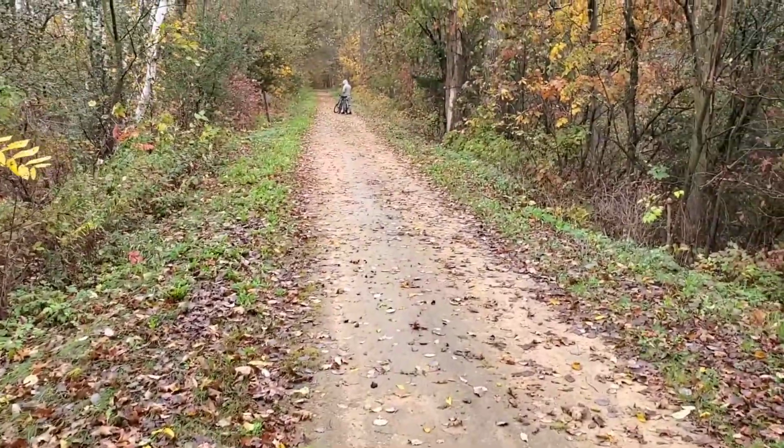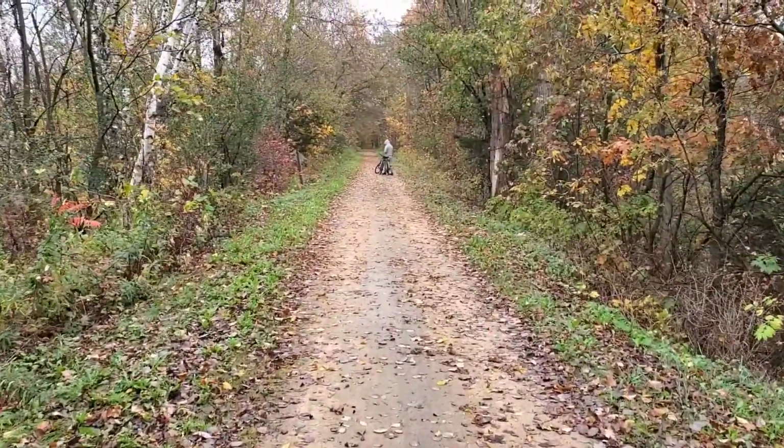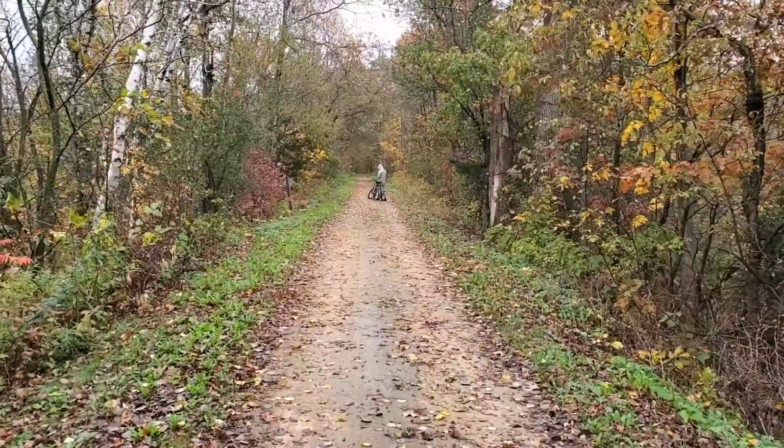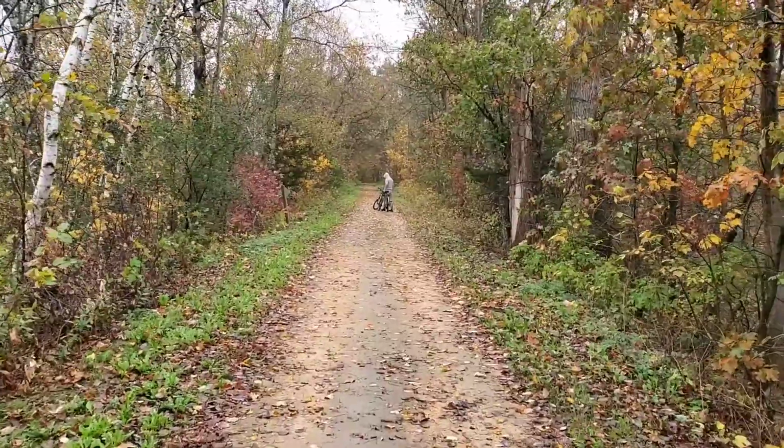So this whole section straight ahead and behind me going up this hill was built all the way up here in order to be able to get the railroad to go through and to get it as level as they could at 3%, which was again the maximum the train at the time could handle.